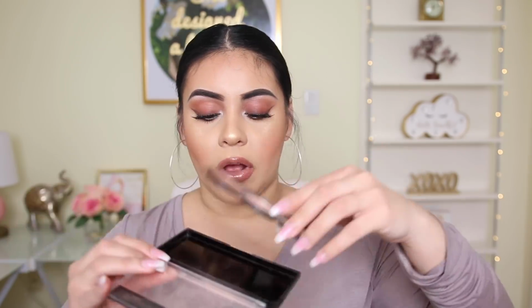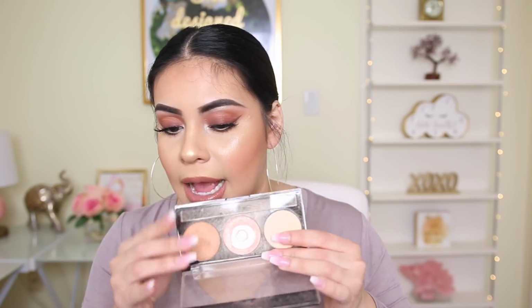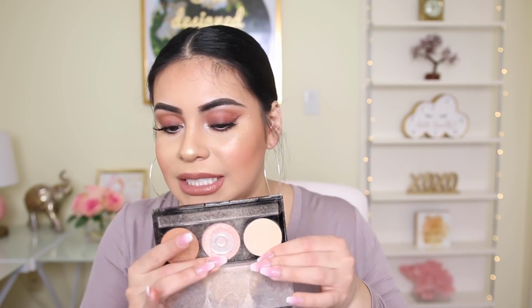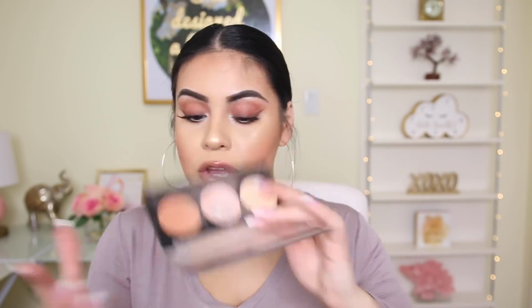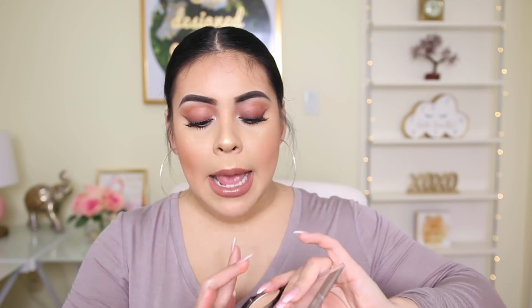It's literally all falling apart, but I love this highlighter so much. This is one of the most intense highlighters ever. This was only $4 at TJ Maxx, and I've used so much of it. This was my favorite color. It is a really, really intense, beaming highlighter, and the crazy part is that when you swatch it, it doesn't feel very smooth, but when you actually apply it, it is like bam, in your face, super intense glow, which is why I love it.